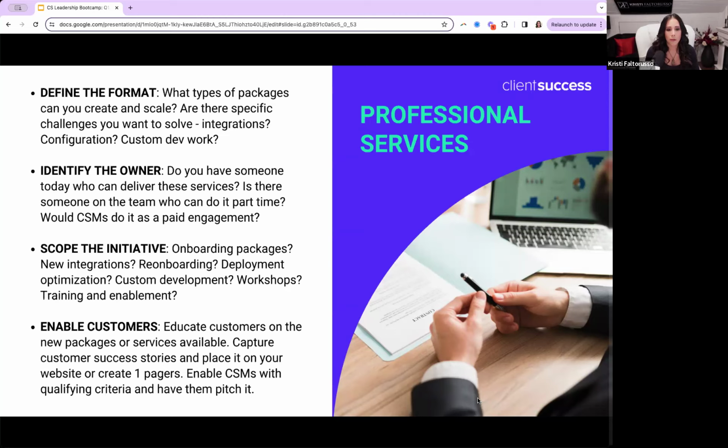Enablement of your customers. Again, you've got to get this in front of them and let them know, educate them on what's available, these new packages, these new services. Capture customer success stories, right? Once you've done one and it worked really well, get a video of somebody saying, this was awesome, I got a ton of value. The same way you do for your product, do it for your services. And then enable your CSMs on how to pitch it, guys, and how to sell it also, right? We don't just pitch it, we've got to sell it. So let's get them to do it. If you've got somebody else in the organization who's better equipped to sell it, that's fine too.